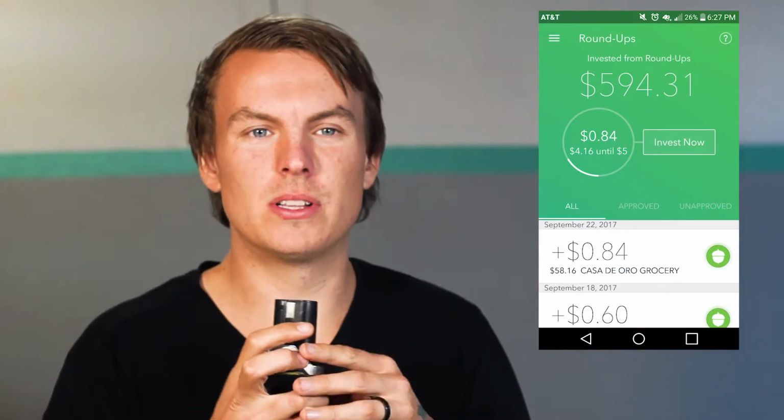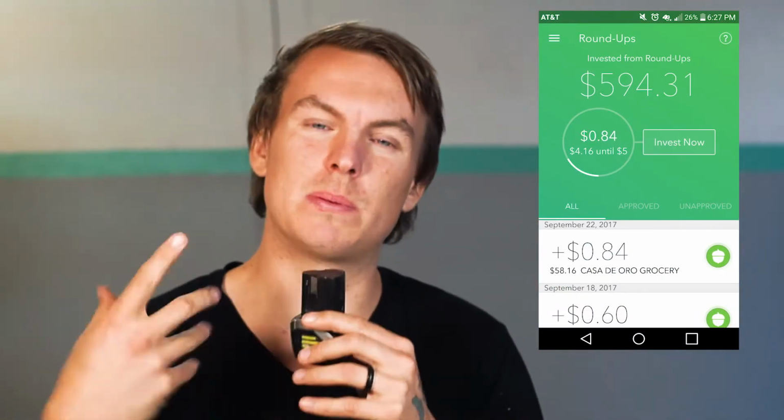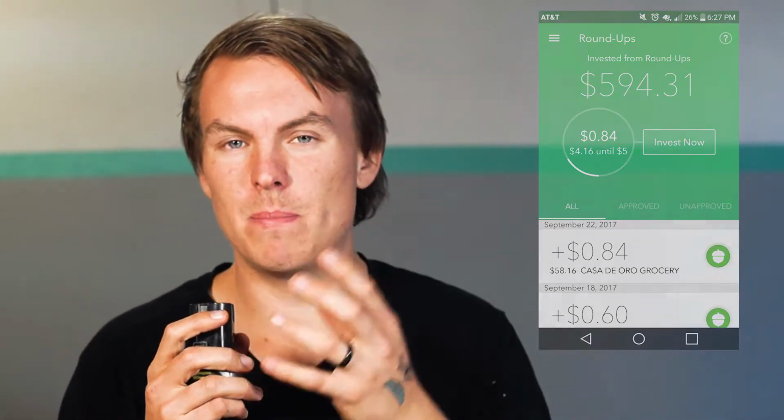Roundups, basically, if you spend $1.50 on your card that's linked to Acorns, it'll take the additional 50 cents and bring it over to Acorns, rounding that up to $2. So in essence, if you spend $1.50, you're going to be spending $2 eventually. That's all it means. Acorns keeps track of it until it hits $5. Once it hits $5, Acorns pulls that from your account, puts it over to Acorns and invests it. That's what roundups are.